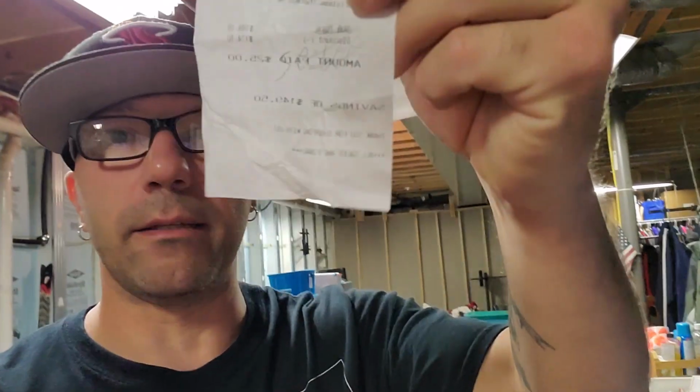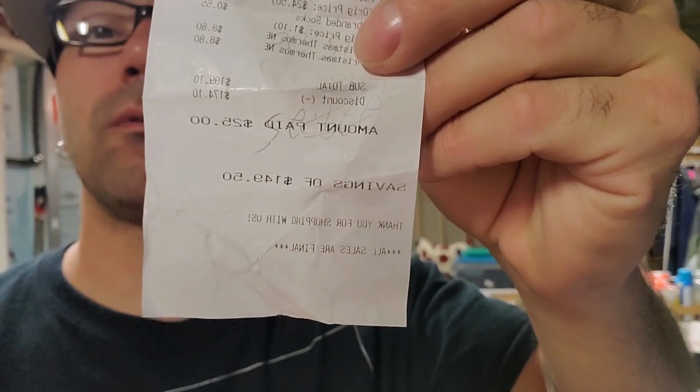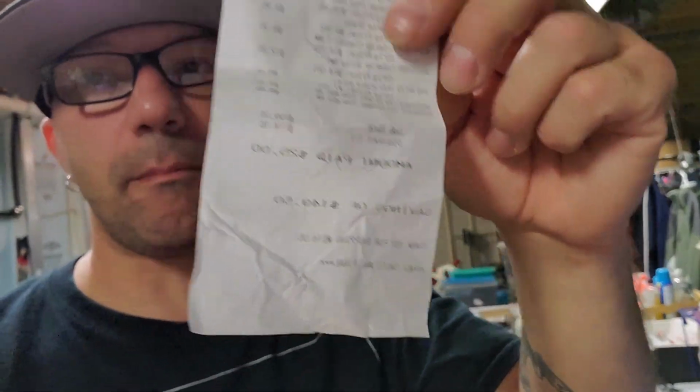So here's all the items. As you can see, it was fill a bag. So the total was $199, and then the discount was $174, so it brought it down to $25. $199, $170, so I paid $25. Basically it was fill a bag for $25, but that's how they did their discount. The discount was like ridiculous.